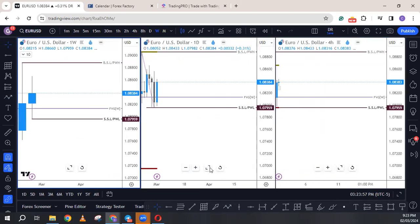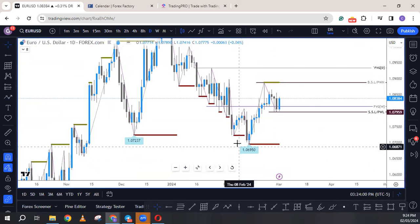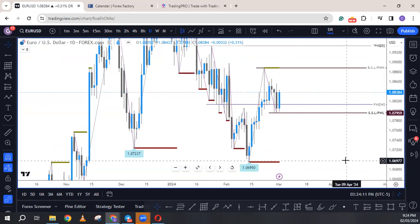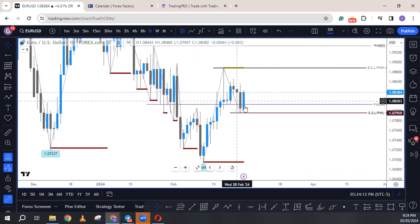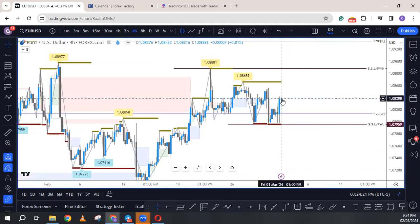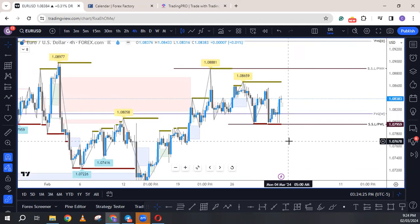We drop down to the daily. The daily is interesting because we have what looks like a breaker here. We have a low, we have a high, we have a break below, and price has come into that level, as you can see, and has created a railway track. This is a bullish signal. So the possibility exists that we might see a bit of a retracement and a continuation to the upside on the EURUSD.